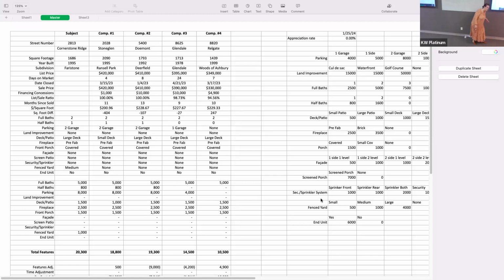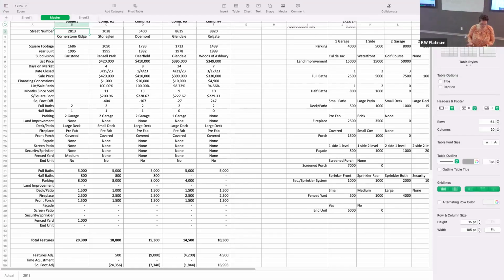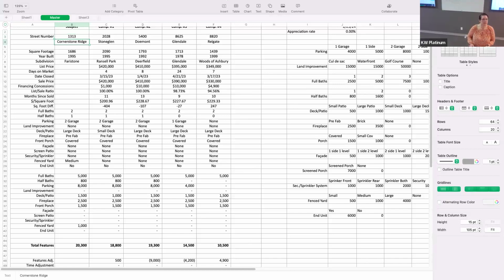I suggest making multiple copies of this because if you ever screw anything up, you can go back to the original one. So we're going to go ahead and use our subject property on this first. I'm going to type this in. It's 1313 Marshall Farm Street. The square footage is 3745. Year built was 2013. Subdivision is Heritage.